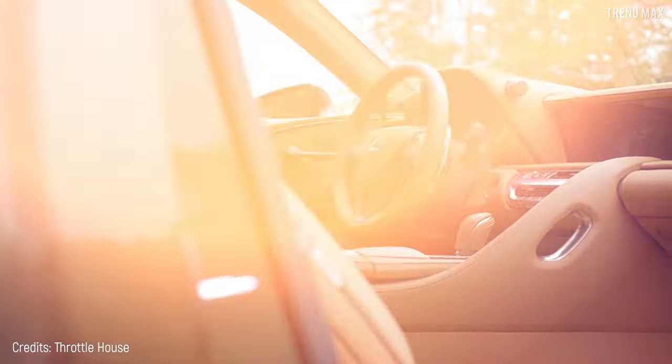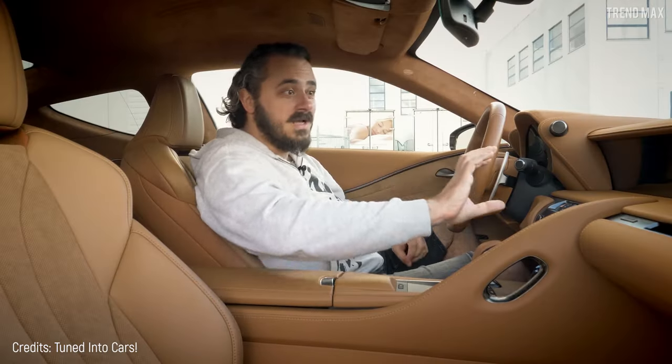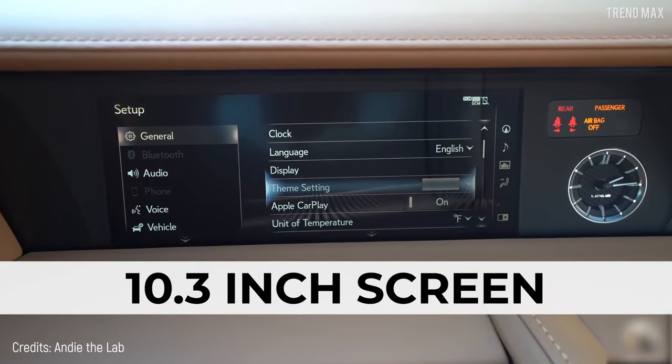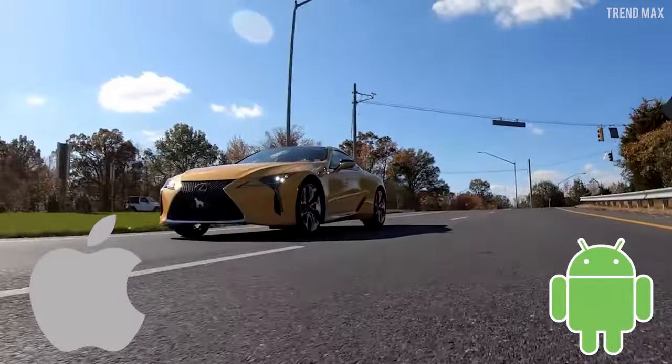You'll also like its interior as it has high-quality materials that stand out, like its combination of camel color leather and black amber Alcantara upholstery in several parts of the vehicle. Besides, it has a 10.3-inch screen for the multimedia system, compatible with Apple CarPlay and Android Auto.